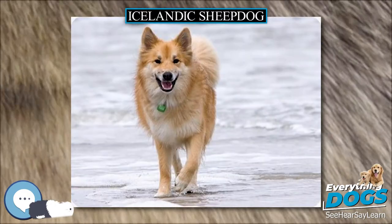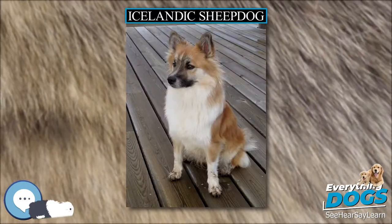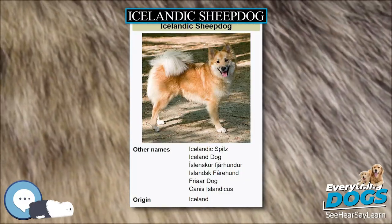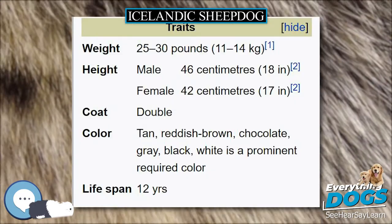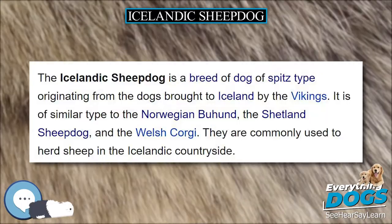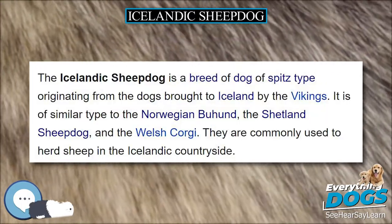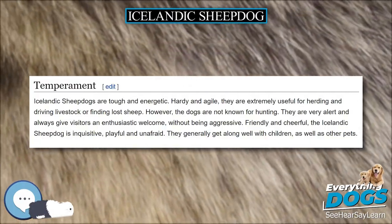Temperament. Icelandic Sheepdogs are tough and energetic. Hardy and agile, they are extremely useful for herding and driving livestock or finding lost sheep. However, the dogs are not known for hunting. They are very alert and always give visitors an enthusiastic welcome, without being aggressive. Friendly and cheerful, the Icelandic Sheepdog is inquisitive, playful, and unafraid. They generally get along well with children, as well as other pets.